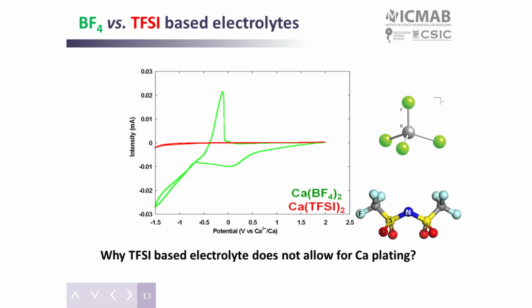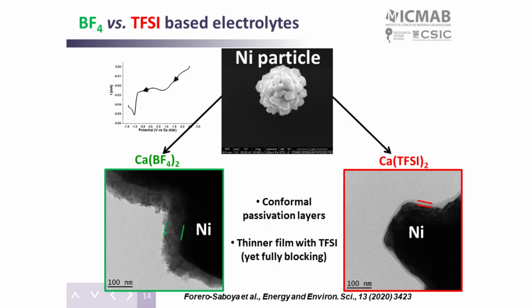And one of the main differences that we noticed right from the beginning in this system was the difference in electrochemistry in the calcium BF4-based system or the calcium TFSI-based system. In calcium TFSI it's very nice, super flat, so no redox feature at all, while, as I was mentioning, we do have some degree of reversibility with calcium BF4. So we obviously tried to understand the main difference between those two systems.